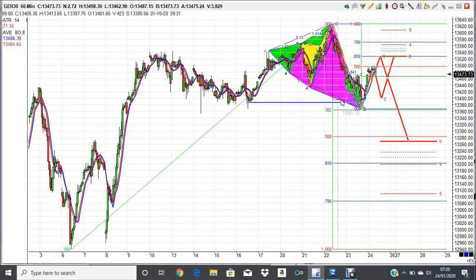Now, whether the bulls are still in buy mode, whether they're going to put their hands in their pockets again and start buying, we're going to have to wait and see. But at the moment, I think this 13,380 area, this zone of support is key. If we do break down through there, then I think we could quite easily get down another 100 points, test the 50%, and then we'll see how the bulls react when it gets down here.